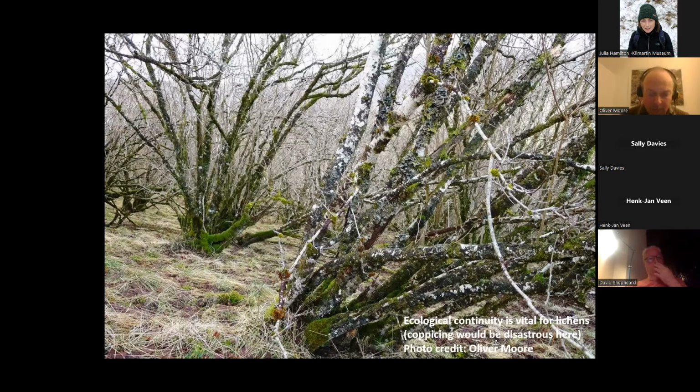And there's anecdotal evidence from elsewhere where coppicing has been done. They have 50-year-old lichen records, and now they're looking at what lichens have come back after 50 years of it having been coppiced, and it's nowhere near what it was like. So it just goes to show how important ecological continuity is, and how important it is that woodlands do not experience a drastic ecological disturbance.